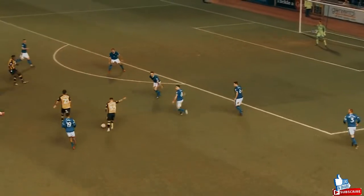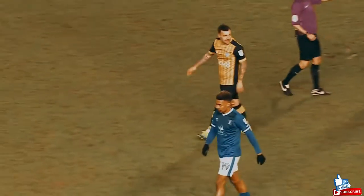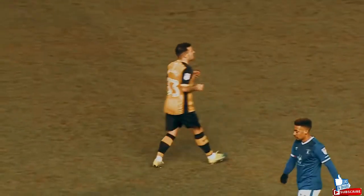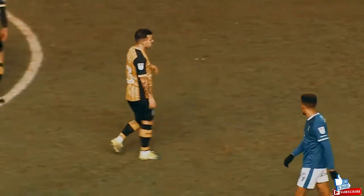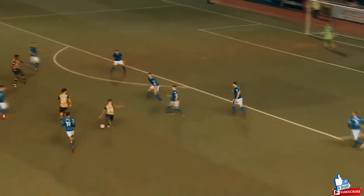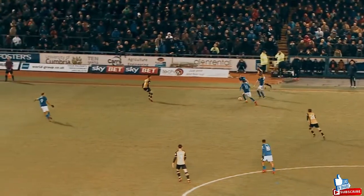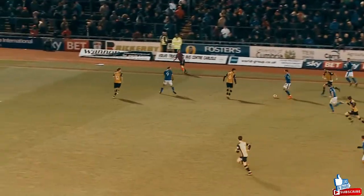As Wallace, 25 yards out, takes aim! Oh, and that was almost the quality Wednesday were desperate for. Ross Wallace, with what at one stage in his Wednesday career was a trademark dart in from the right-hand side, a left-footed shot from distance. Only on this occasion, it screamed wide. Oh, but that will do George Boyd a power of good, and that will be one of the big pluses that Wednesday can take from today.